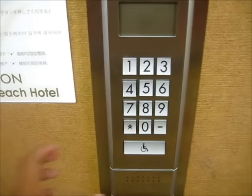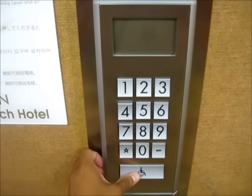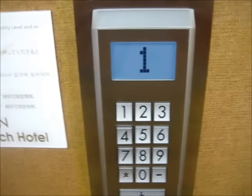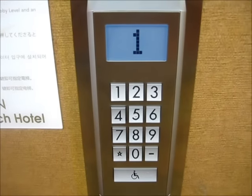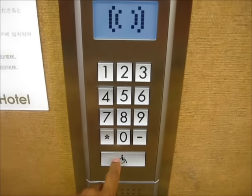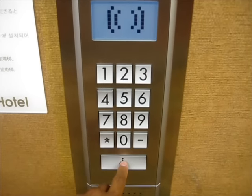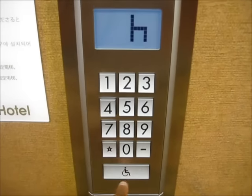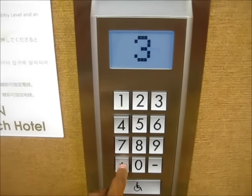Here is the buttons for the keypad for Schindler. Please enter your destination. Please identify yourself. Entry not understood. Please enter your destination.